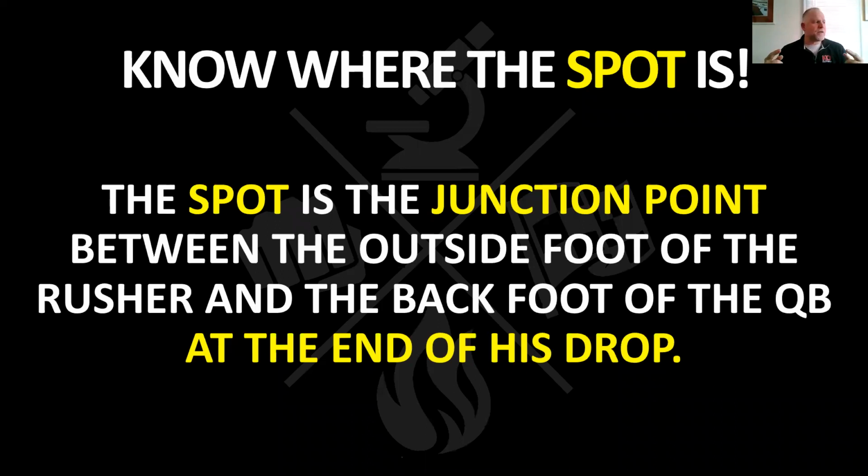I would always tell the offensive coordinators, or when I've been an offensive coordinator, turn the offensive line around and let them see the quarterback drop and where his back foot lands. So if he's in the shotgun and he's taking a 3-step drop in the shotgun, we want to see how deep that quarterback is actually going to get, because that's going to impact how our guys are going to protect.